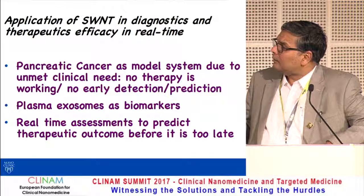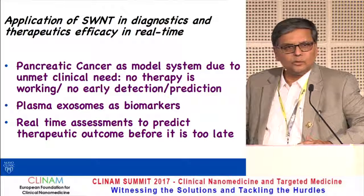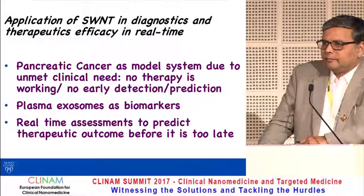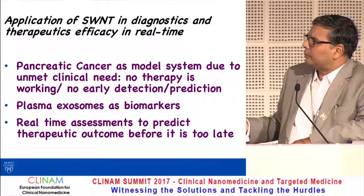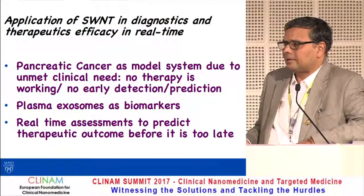What we believe is that one of the major challenges is pancreatic cancer early detection. As you know, it is a very bad disease, and within detection most of the people die within 5 months to 1 year. So there is an unmet need to get an early detection system. And obviously, there is another very big issue.